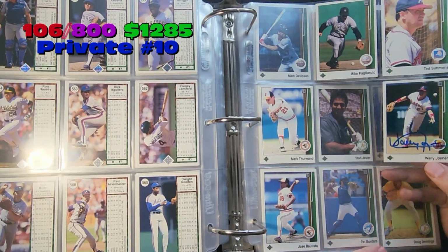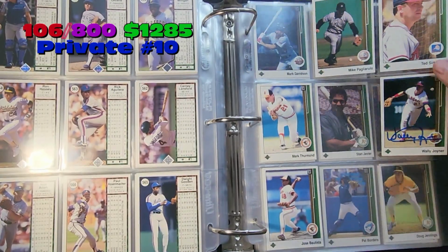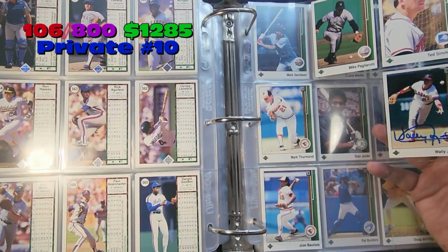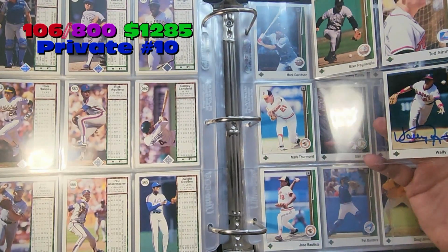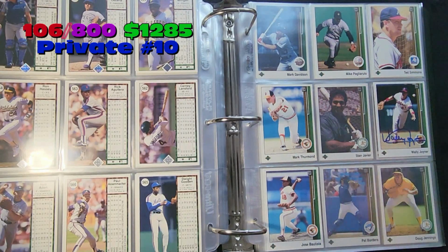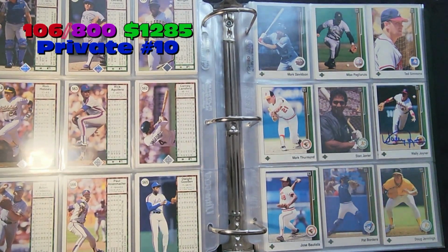I do want something besides plain Jane autos on here, because everyone wants their cards to stand out, especially a guy that signs a lot. You're like, oh, he signs a million cards. I want him to do something different on my card that makes it stand out. So the goal is to get as many cards as possible inscribed. I did get this next card inscribed, which makes me very happy.